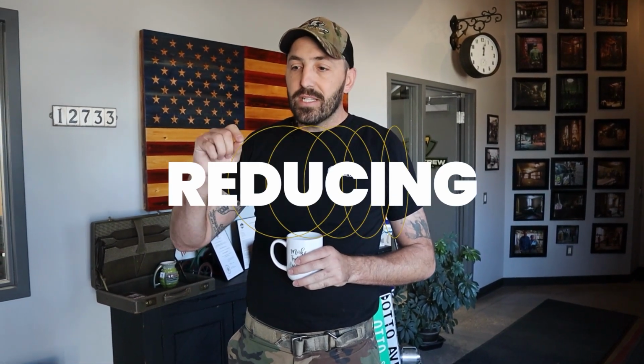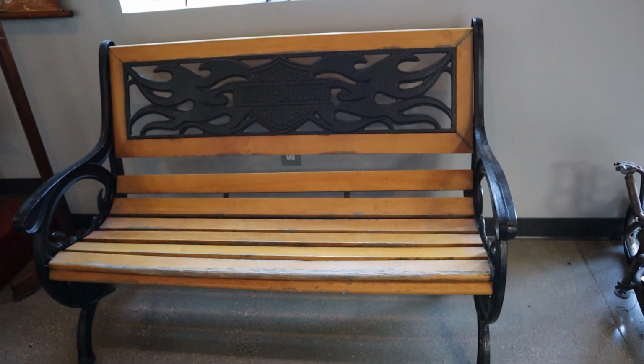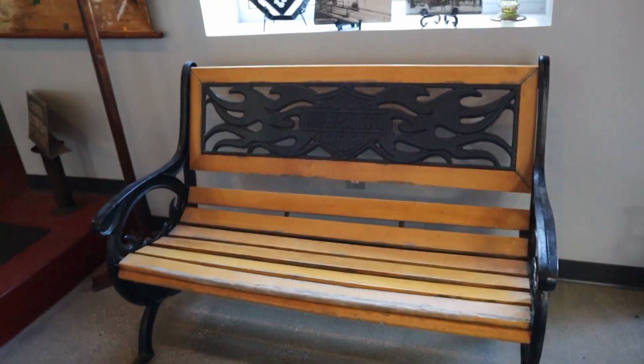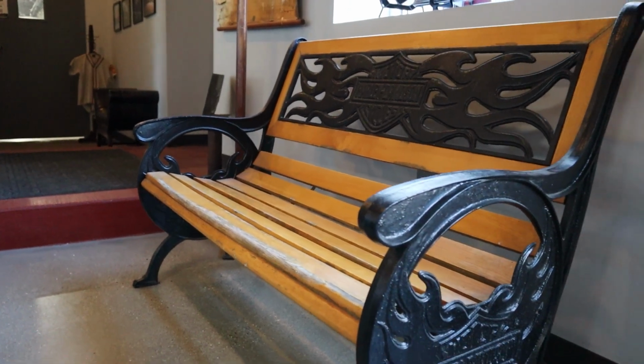So we talk about the 5-phase recovery process. We'll hear about that throughout the entire tour. What we're talking about is first is reducing. Reducing is let's use less to get the same things done. Second thing is reusing. Take things in the current state, like this bench, for example. Right? It was a bench, still a bench. We're reusing it. It's a Harley Davidson bench. Actually came out of one of the VPs in Harley Davidson, one of their houses. It's a beautiful bench. So God bless, right?